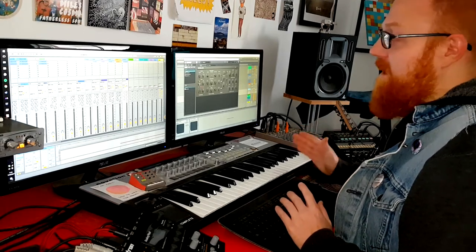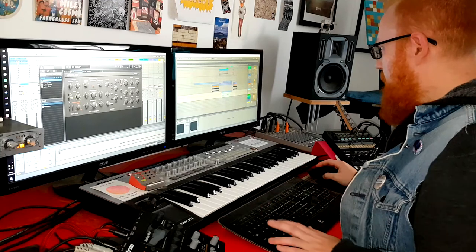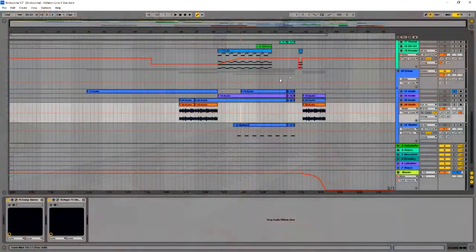That's part of why I sold it, because I got Monarch and I was like, I don't need this anymore. So that's playing an alternate bass line alongside the TS-12 to give it some dynamic flavor. So if we listen to both of them, the TS-12 note plays first.